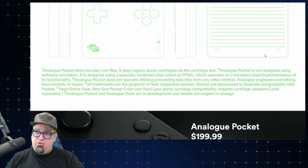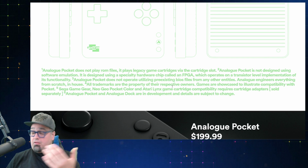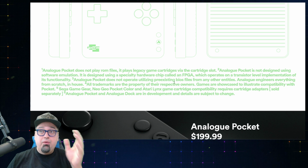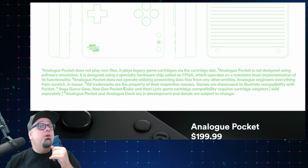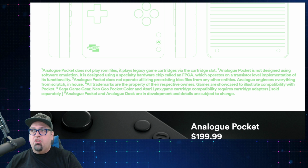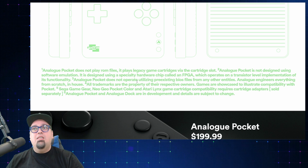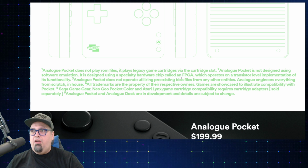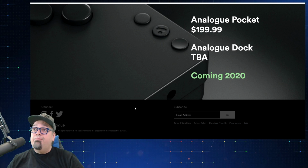Get one in my hands. Don't know when it's going to launch, but it will be launching sometime next year. Don't know when pre-orders go live, but we will find out. Analog Pocket does not play ROM files. It will. Watch. It plays legacy cartridges. It's not designed using software emulation. I have to make sure that's clear. It's designed using a specialty hardware chip called FPGA. We know all about that. There we go. Coming 2020.